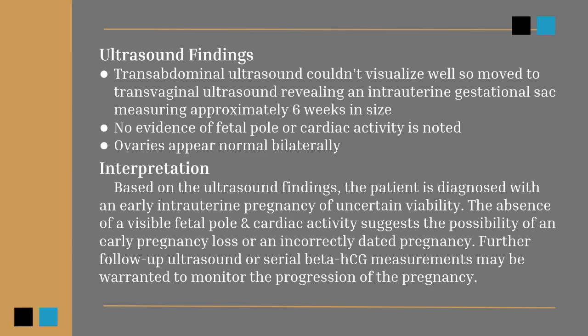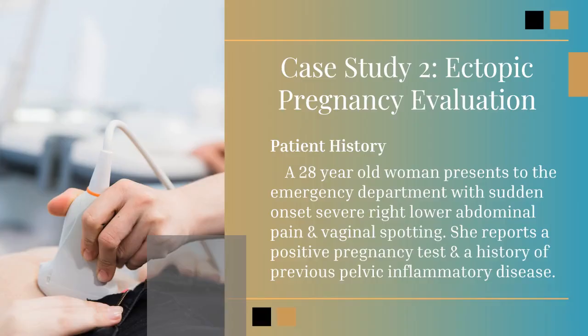There are a couple of different ways you can determine this, depending on if it's a Friday, or if this person has barriers to transportation. You may want to do a serial HCG today and then repeat it on Monday, have them come back to the clinic, and then follow up with another ultrasound in a week, just confirming that everything is looking well.